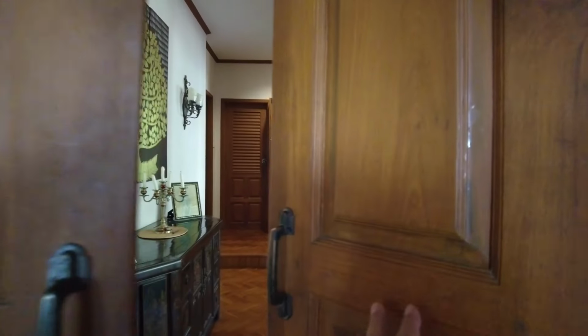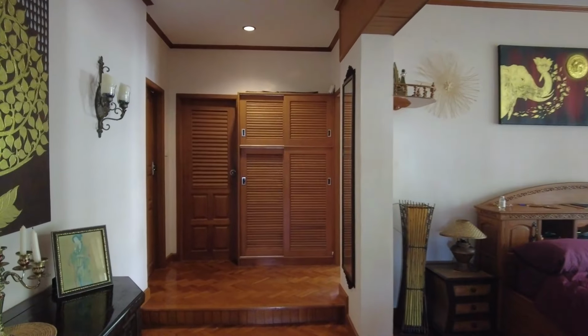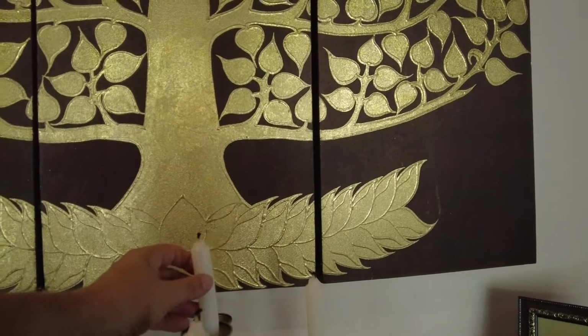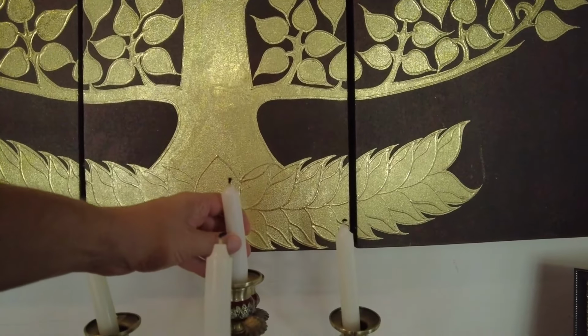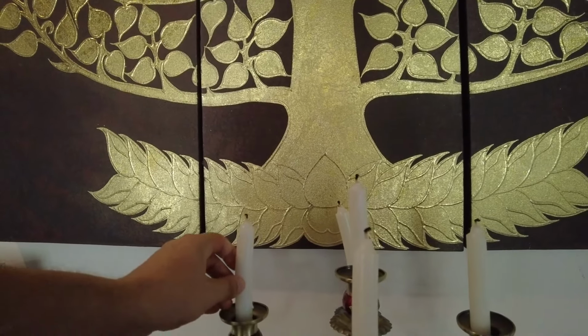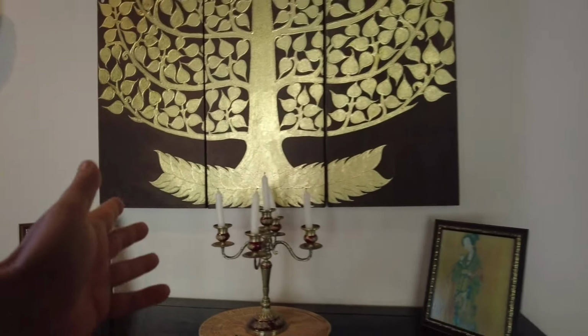Well, it's hitting 41 degrees today, and the state of my poor candelabra. Look at the candles. It's so hot it's melting them out of shape. There we go, let's straighten them out. Yeah, got to have a candelabra.